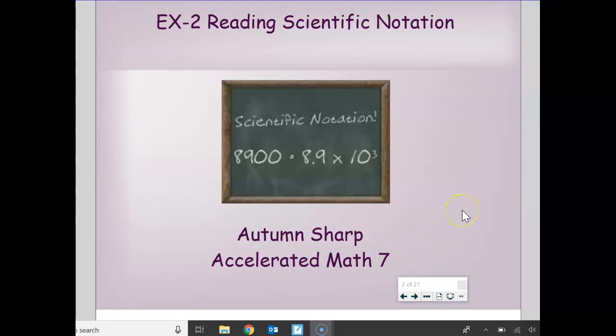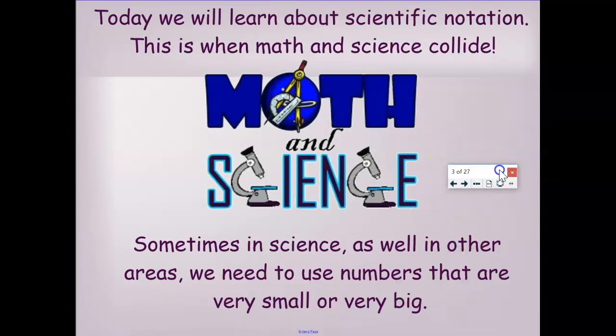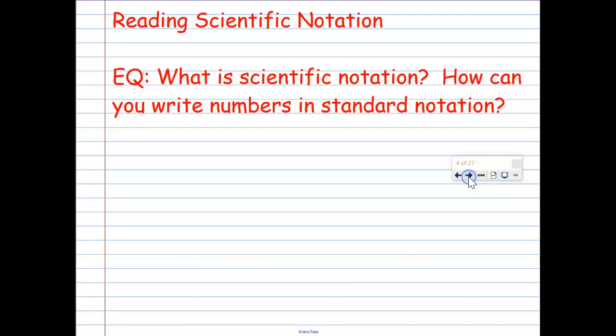Welcome back to our journey in exponents. Today we're going to talk about how we read numbers in scientific notation. So scientific notation is when math and science collide, and it helps us deal with numbers that are very, very large or very, very small.